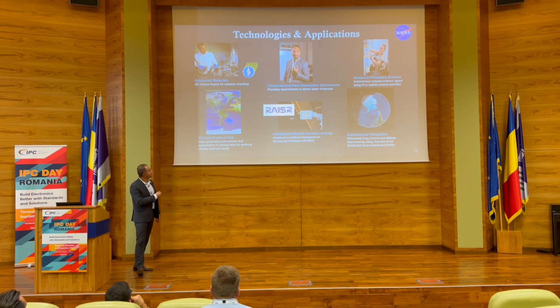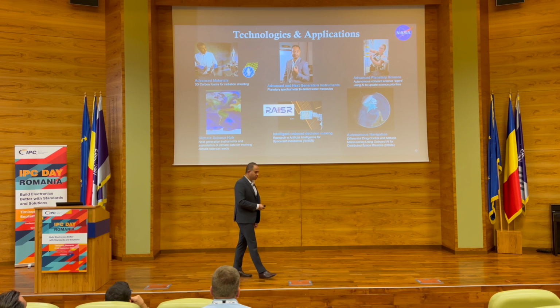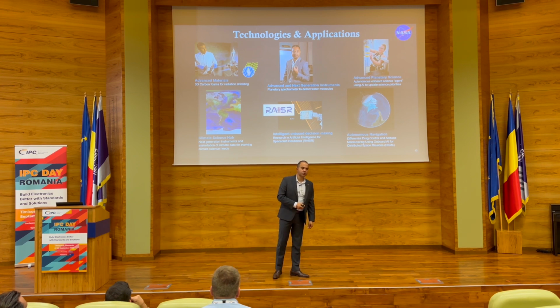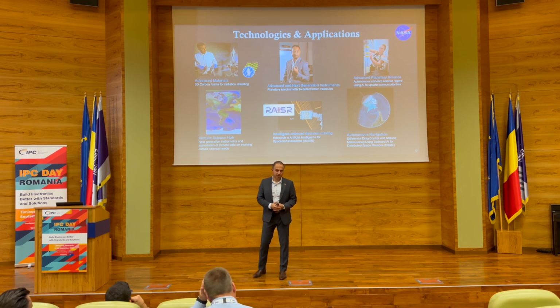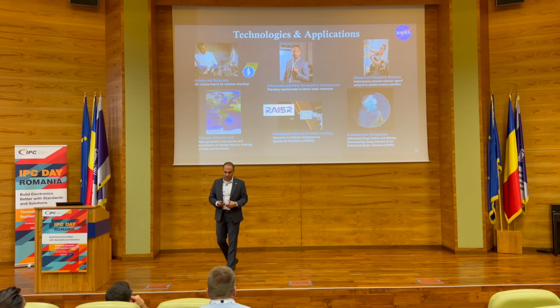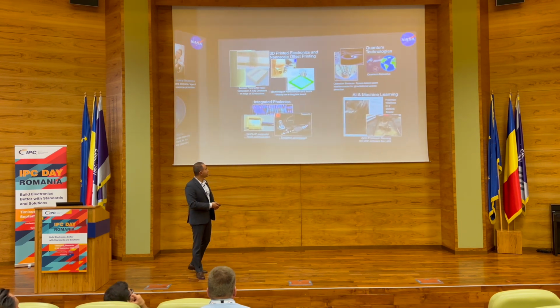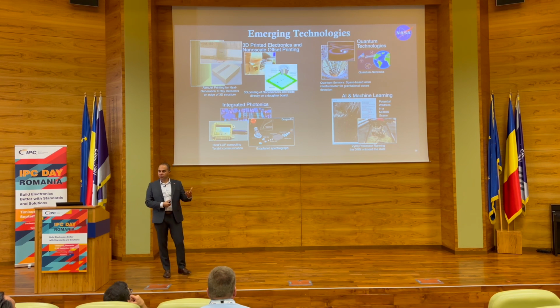This gentleman here, he's holding a terahertz receiver that will one day be used to detect water on the lunar surface. So that terahertz receiver is going to be packaged in a small form factor. It's going to sit on the side of a rover, and it's going to go around and detect water molecules on the lunar surface. So these are some of the technologies that we're developing today, but we're also keeping an eye on the new generation of technology needs.